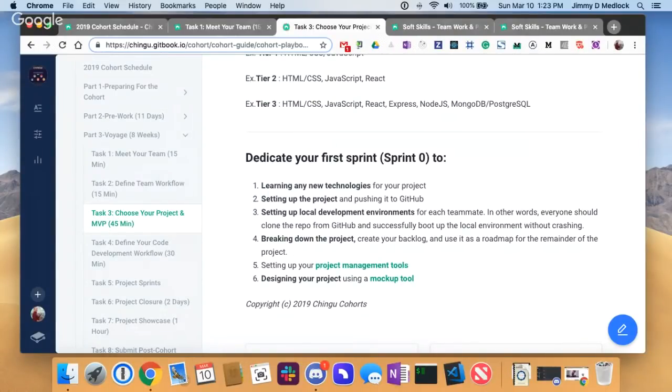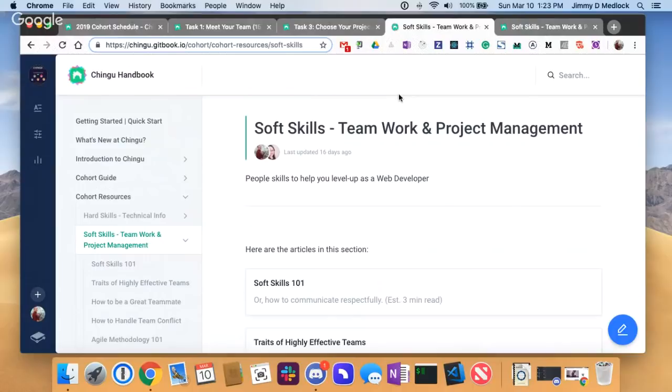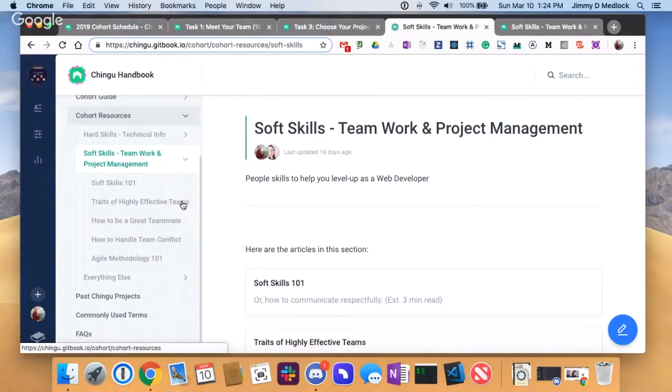So with that, I'm already running a little behind. Let's move from choosing your project to attributes of successful teams. And by the way, we'll have 15 minutes or so at the end of this for just general Q&A if I miss anything, or if you have other questions that come up. So again, in the handbook, in the cohort resources section, there's a whole group of write-ups on soft skills, and these all center around essentially teamwork and project management.